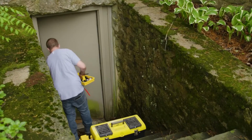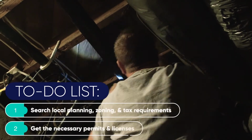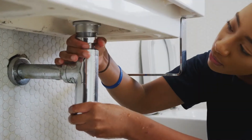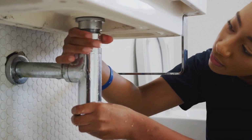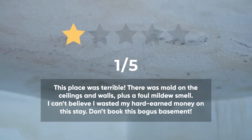Next, if you're going to be doing any major renovations in your basement, then get the necessary permits and licenses. This is especially important if you're planning to waterproof the basement. If you have any issues with water damage or flooding, then waterproofing is a step that you cannot skip. Don't skip it. Welcoming guests into a moist basement filled with mold and mildew is just gross, and it's sure to leave negative reviews, but it can also harm your guests' health. So let's go ahead and avoid that, shall we?